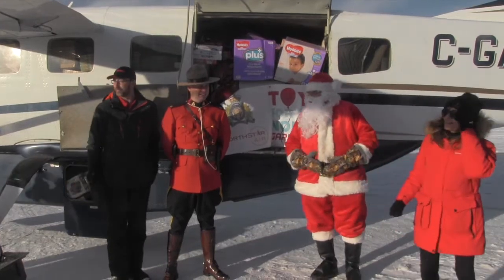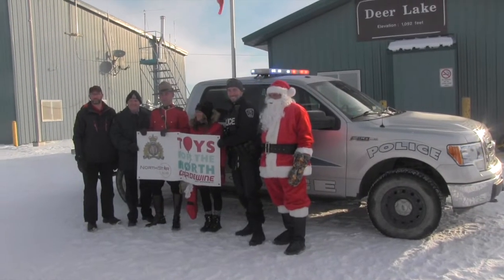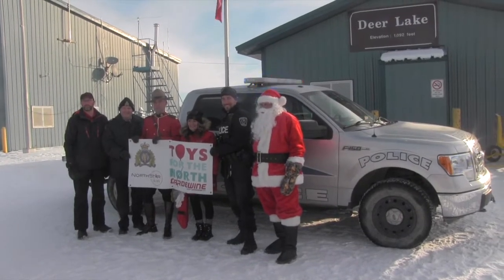It's truckloads of toys going to be unloaded here in Deer Lake. We're in Deer Lake First Nation with the RCMP, Toys for the North.